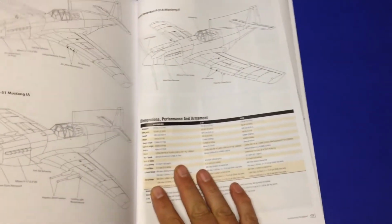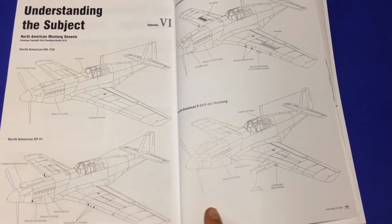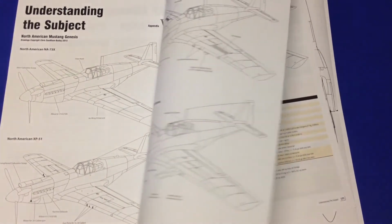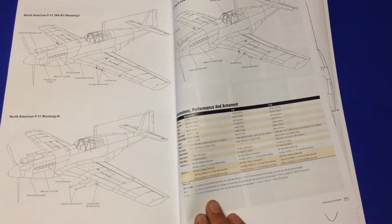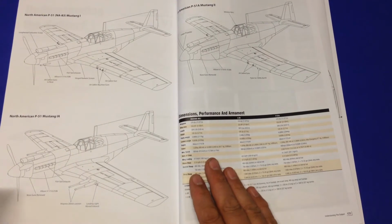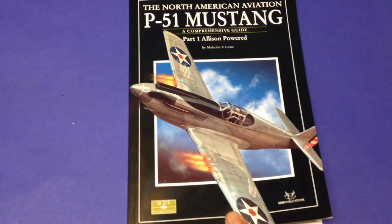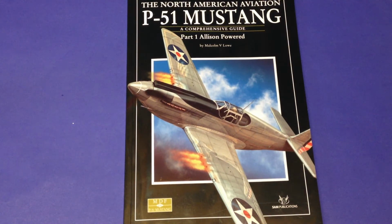One of my favourite sections on any Datafile is this little section which actually just covers all the changes through the production run. Sorry, not that many on the Allison powered one, but it's very interesting. It's an easy spot guide to show you exactly what has changed on each model. So nothing radically new, but if it ain't broke you don't fix it, and that's what we've got here. A really nice book on the North American Mustang early versions.